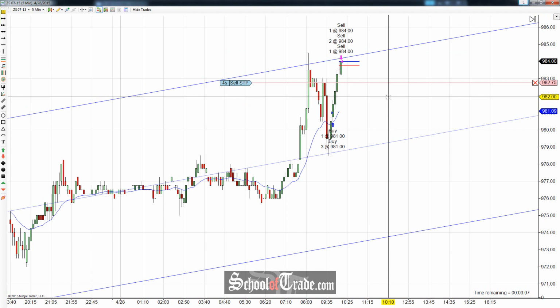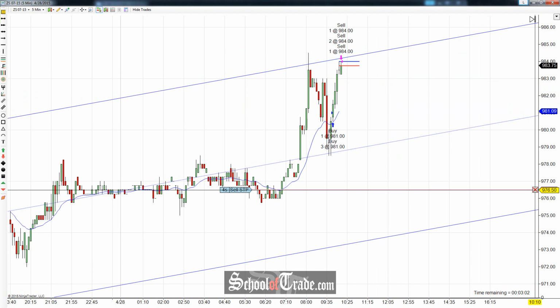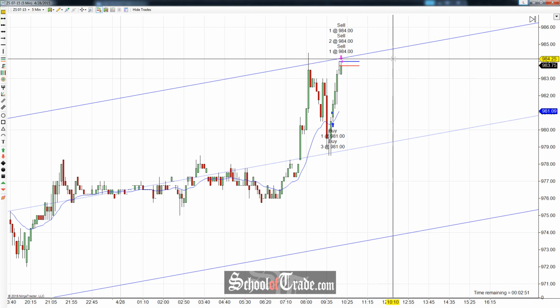There we go. We got our target, finally. The stop is out of the way there, and we'll cancel that. So finally got the target at 984. It definitely made us wait for that one. Because it filled us, from the looks of it, we were probably pretty close to the end of the line. It'll probably tick through there pretty soon. But 984, finally got it filled.